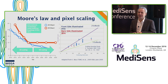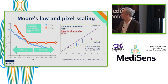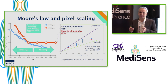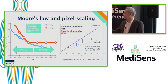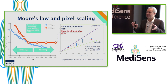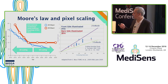So how Moore's law benefited the industry is in providing the base for pixel scaling. That's a graph adapted from something first noticed by Eric Fossum almost 20 years ago now, that the minimum size of the pixel you can make is basically between 10 and 20 times the smallest transistor you can make. Nowadays we could do even smaller than 1 micron, but effectively people realized that not many image sensors go beyond 1 micron, and for example, mobile phone image sensors are now getting a bit higher in pitch, in some cases. So that's where we come from.